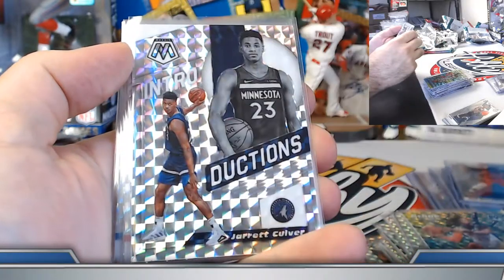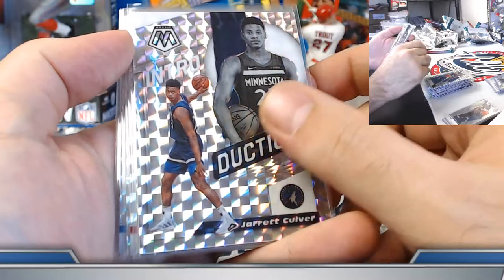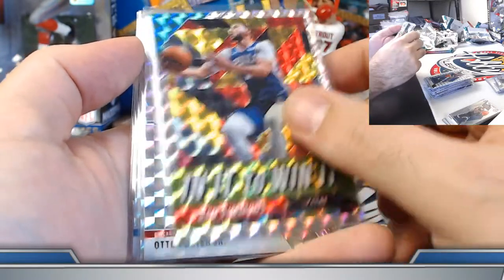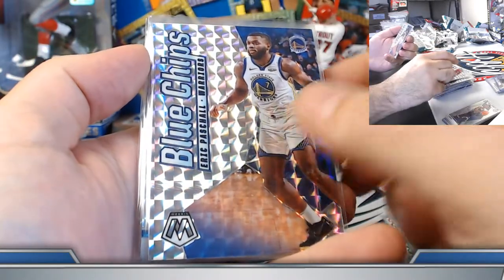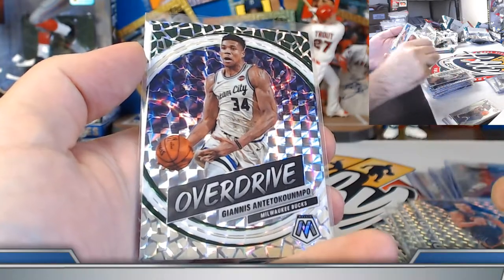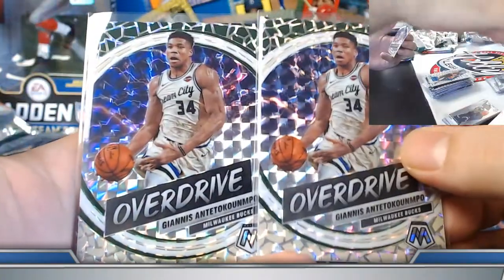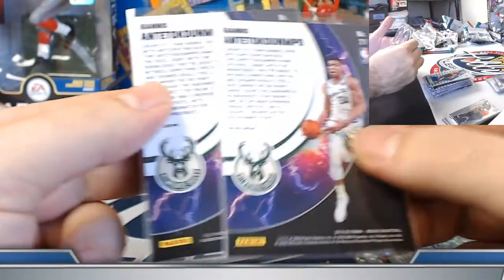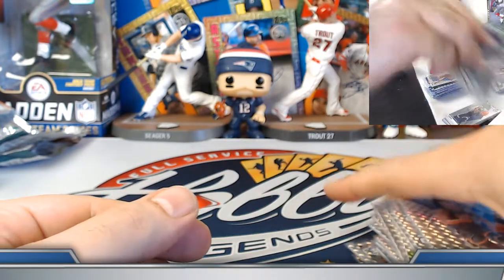debut, is that his second debut? Introductions, rookie, Mosaic, Jarrett Culver, Ben Simmons in it to win it, Otto Porter Jr., Pascal, blue chips, Mosaic rookie, Aaron Gordon, and Giannis Overdrive. So doubled up on the Giannis Overdrive mosaics. That's what it was. Got two of those. And one Stairmaster.